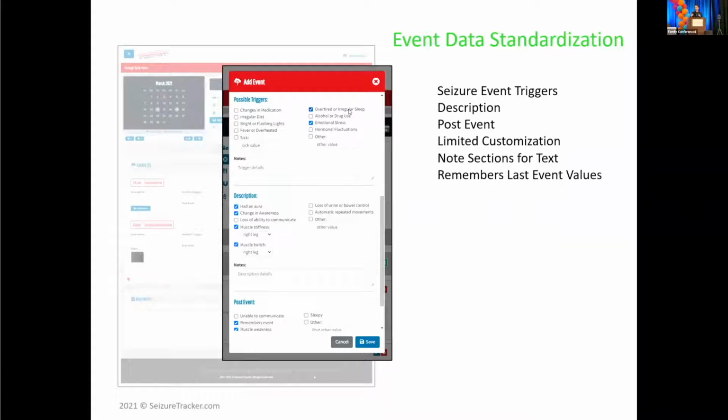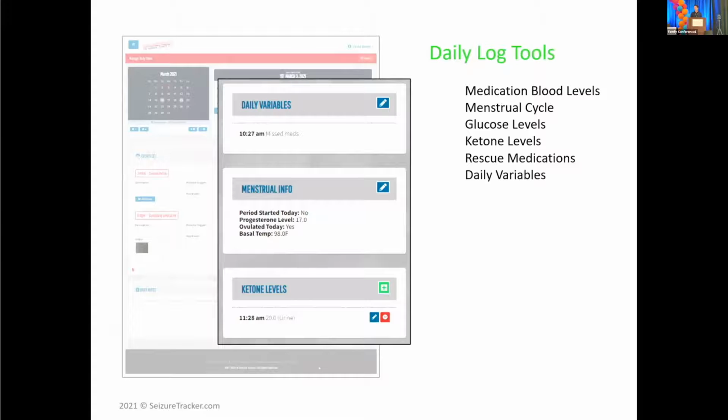And then we had a real focus when we first built the site. We went out and got as many paper diaries as we could and looked to find the data points that people were generally collecting for seizures, and then standardize how that was collected in the diary system itself. So this is a simple checkbox form that mirrors a lot of the paper diaries that existed then. And then there are some customizations where you can add to each of the trigger section, description section, or post-event sections.